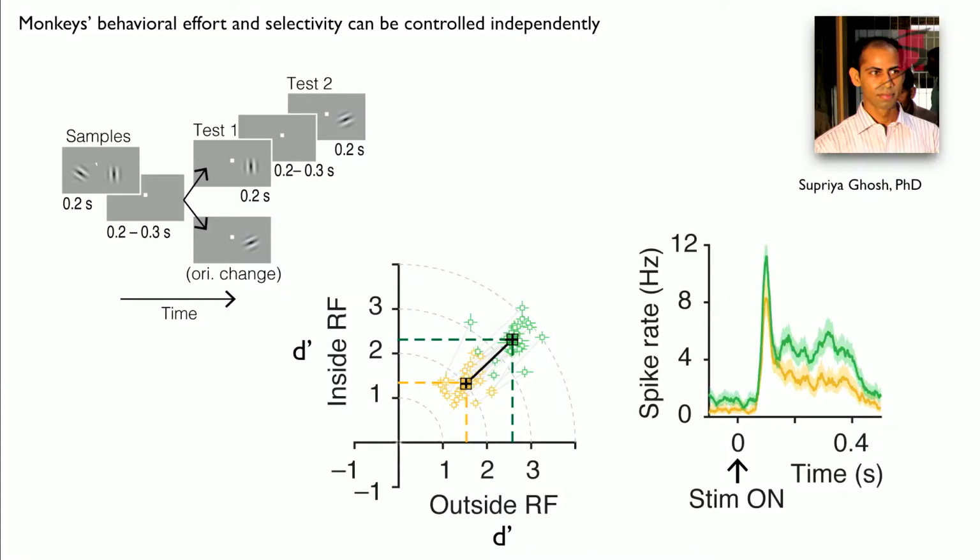The animal fixated, a pair of sample stimuli came on, they disappeared, and then randomly one side or the other side would have a probe stimulus that either did or did not match the orientation on that side in the sample. If the orientation changed, that was a target. The animal had to make a saccade. If it didn't change, you had to wait until the next stimulus, which always changed. But by varying the amount of reward associated with each side and the probability that there would be a probe stimulus on each side, you could actually, with some effort, move the animal's attention around through high or low states.